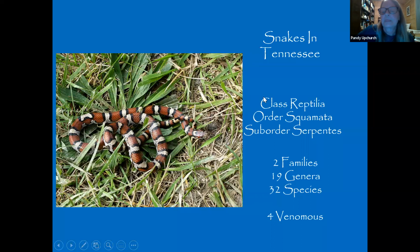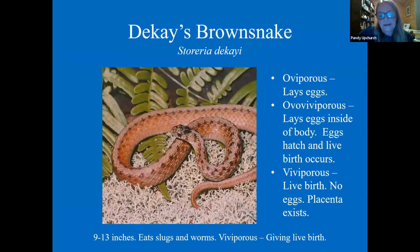But Tennessee only has two families of snakes. We have 32 species. Only four of those are venomous. So, you know, most of the time when you see a snake, it's not venomous. But I'm going to tell you how to tell the difference between the two.